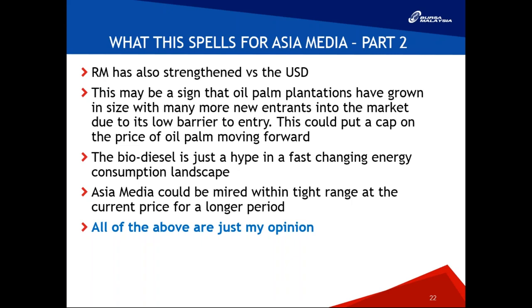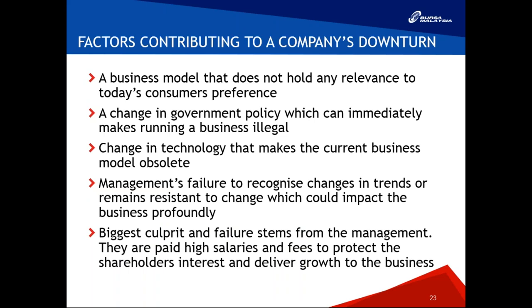But looking at the energy trend, it is fast evolving, and that's why I believe that oil price will still have a certain limit to its upside. Because in the next decade or so, oil could be much lower, and therefore, having biodiesel does not seem to be the kind of solution that would help generate a lot of revenue, because demand for biodiesel would be lowered accordingly, as a lot of companies are moving into green tech as well as a recycling kind of business model when it comes to energy. So having talked about Asian media, let's look at the factors contributing to a company's downturn.